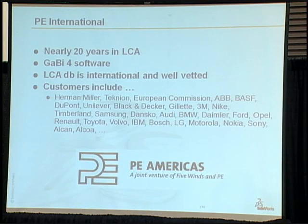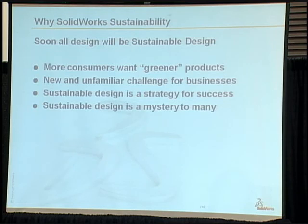This is just a sampling of some of their customers, but obviously, they're pretty big with the Fortune 500s. A lot of these big companies these days have huge initiatives to go green, right? They may be doing it just to save money, or they may be doing it because they actually care. It's a good thing. So anyways, that's PE International. So what we did is we partnered with them.